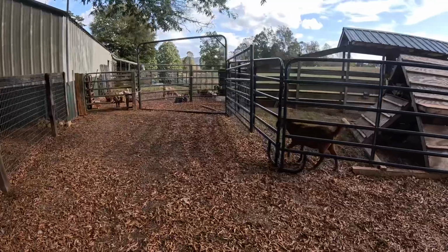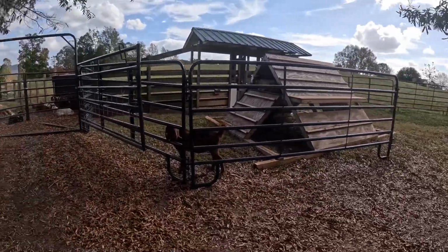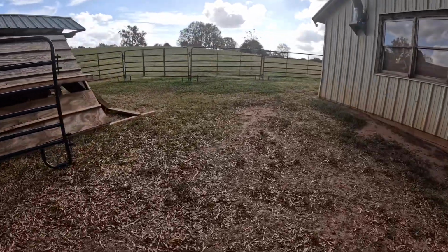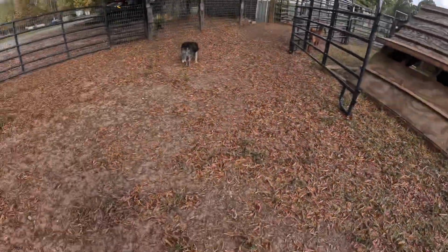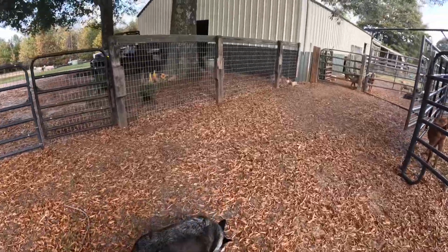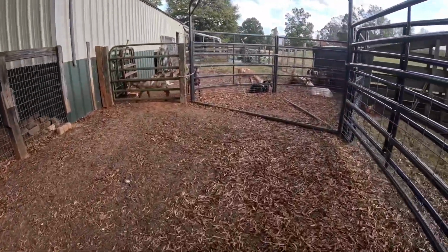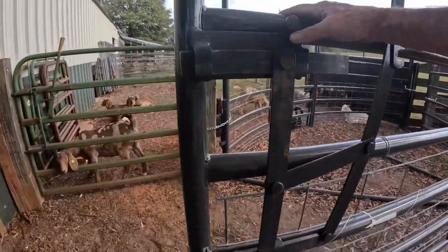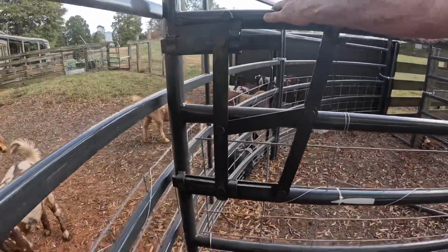Okay, let me show you what these 2 panels are for. You see I've got them set up right here. Now, what I've got those for is the cows are in this section right here, and I'm gonna put them up the chute. I'm gonna bring them right around through here, work them right in through this gate, shut this gate as we bring around. And boom, we got them. Then we just work them right on around.